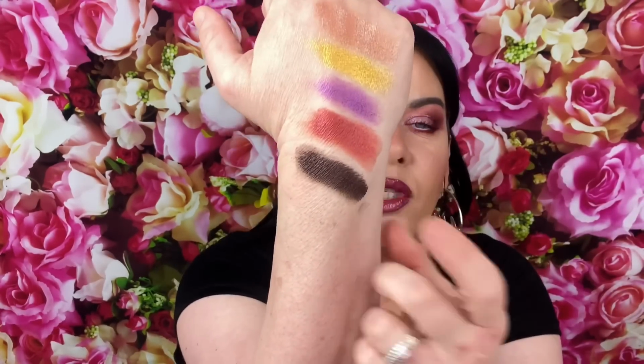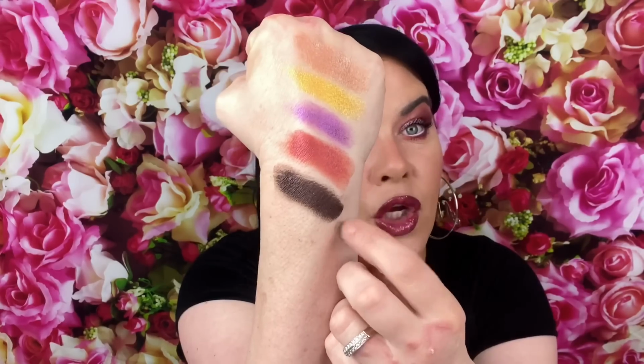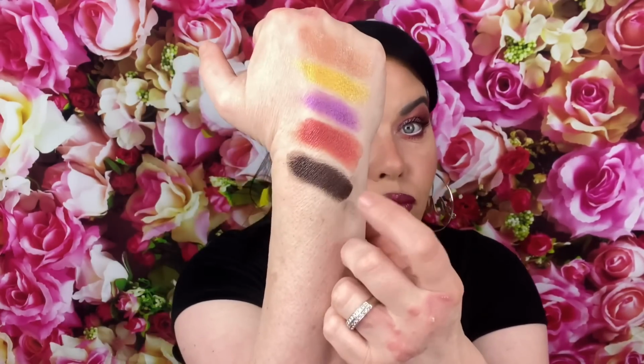All right, so I went in twice with that, and when you swatch it, it does look like a matte. It isn't like a satin, but you can kind of make it look like a matte. So I'm pleasantly surprised, and that's pretty good. My favorite black matte shadow is by Urban Decay, and that's really, really good. So I am pleasantly surprised with that satin shade.